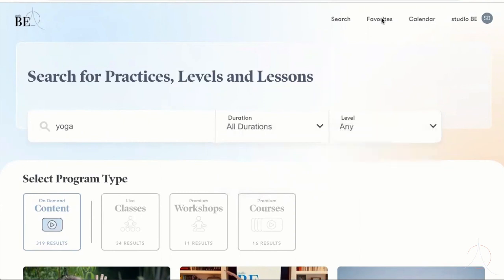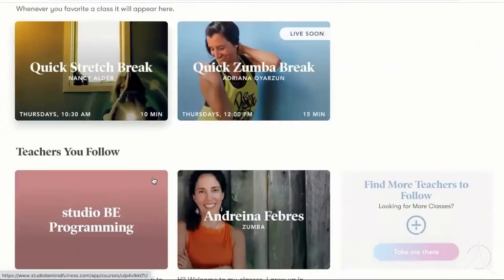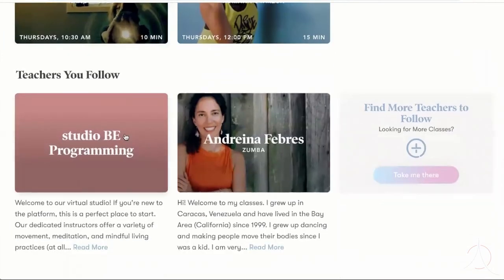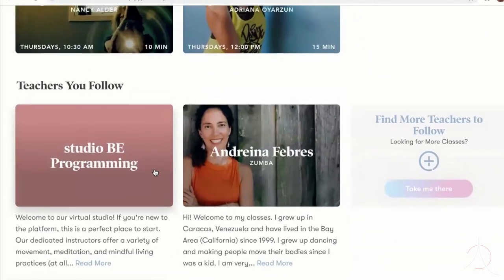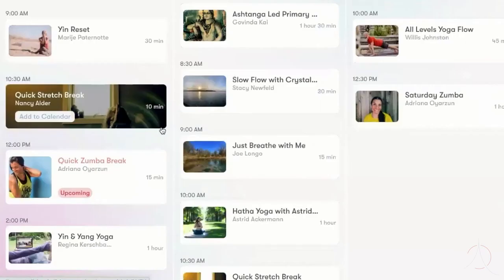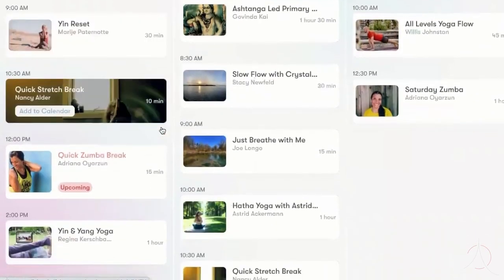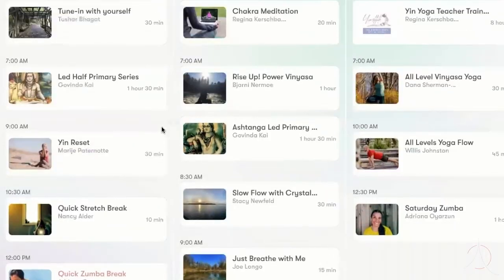We can also click into our favorites bar. That's where all of our favorite classes live, our favorite teachers, or purchased premium content, workshops, courses, or trainings from any of the teachers on Studio B. Once again, we can click on the calendar and notice the global community teaching classes in many different time zones throughout the day, every day.